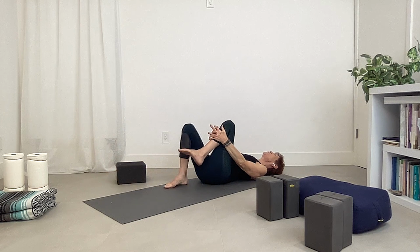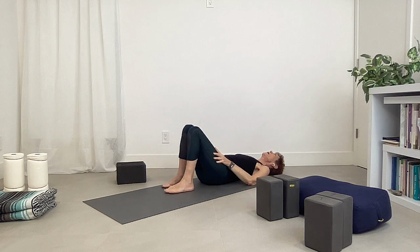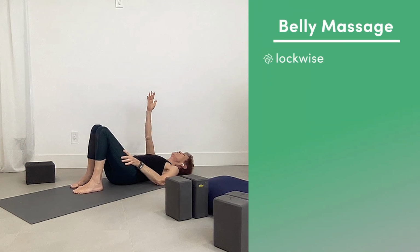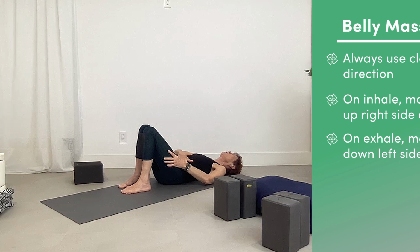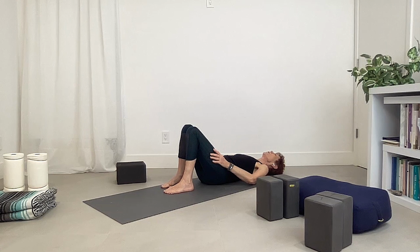And now bring both feet to the floor, both knees bent. And that same belly massage, I'm going to take my right hand, I'm going to slide it onto my right belly. As I inhale, I draw the belly up. As I exhale, I soften and move it down. So up on the inhale, always in this clockwise rotation, inhaling up, exhale, sliding it down the left side.